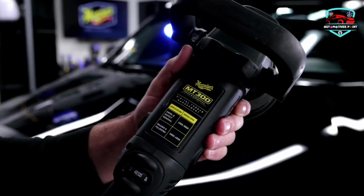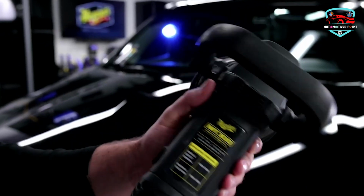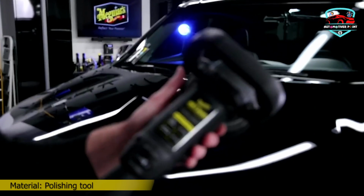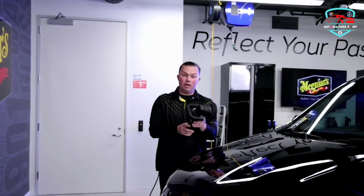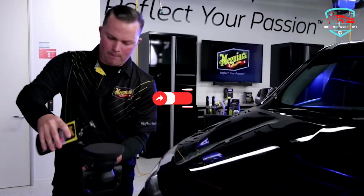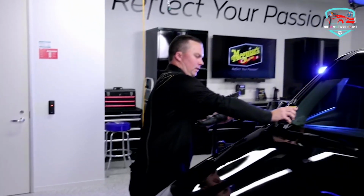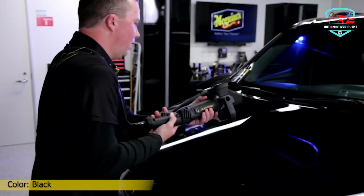It has a wide operating range with speeds between 3,000 and 7,500 RPM, giving you the ultimate control to get the exact results you need when you're working. Not only does the Meguiar's MT300 do a great job as a car buffer, but it also works as a polisher and a waxer, letting you finish the job with just one tool. Add in the fact that it's extremely durable and long-lasting, and it's worth every penny.